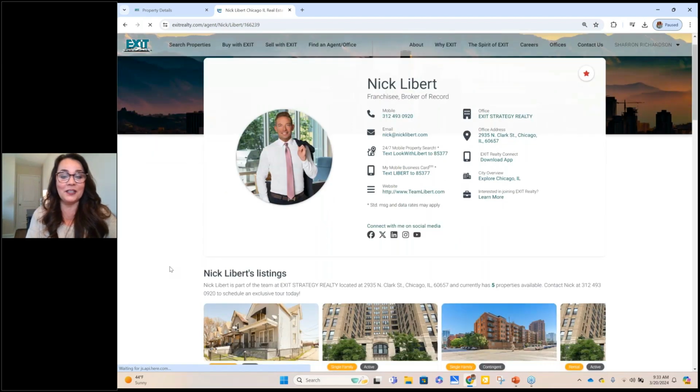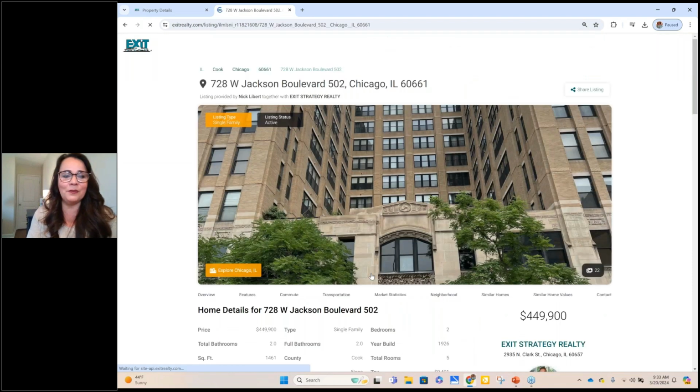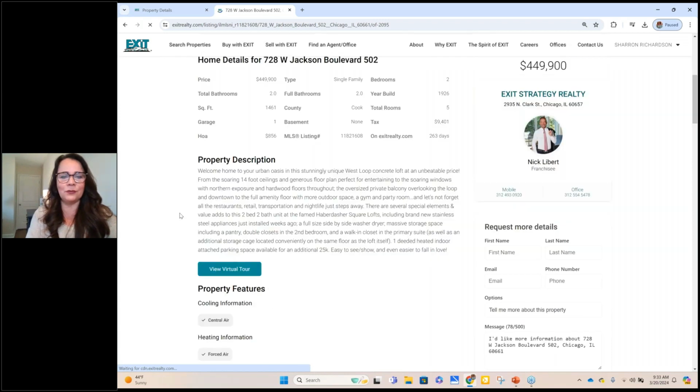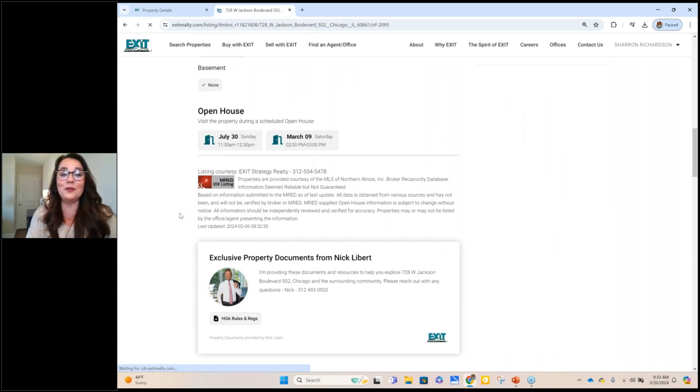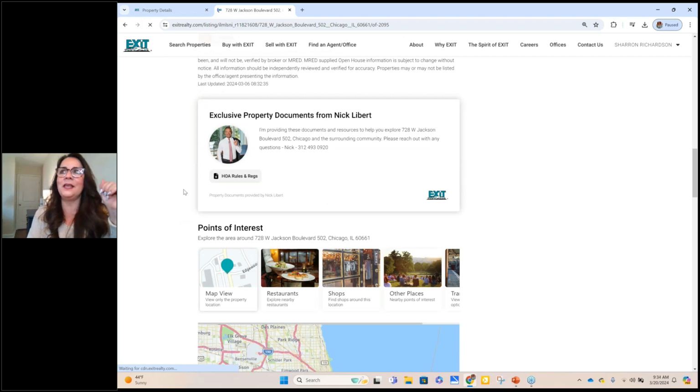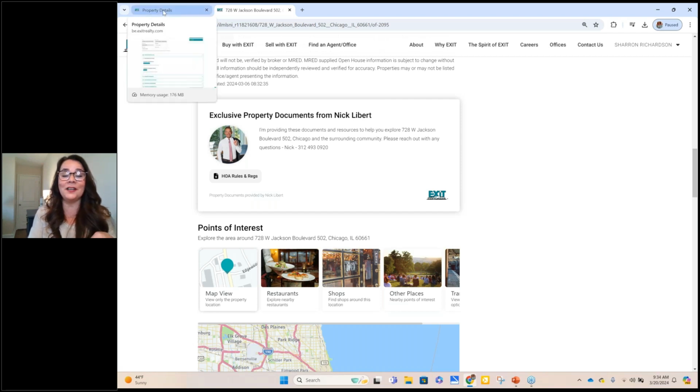And before we got started, I actually looked at one of his properties, and he has documents uploaded for this property. So when I scroll down just a little bit, right here where it says exclusive property documents from Nick. All right, so he has the HOA rules and regulations, but I want you to think about what might be some other documents that you can include on your listing. Could it be disclosures? Yes. Could it be a list of the property features? Absolutely. Any type of document that you want to include for your listing, this is where you want to make sure that you do that. And it looks beautiful. Not only does it look amazing on desktop, but it looks really good on mobile.